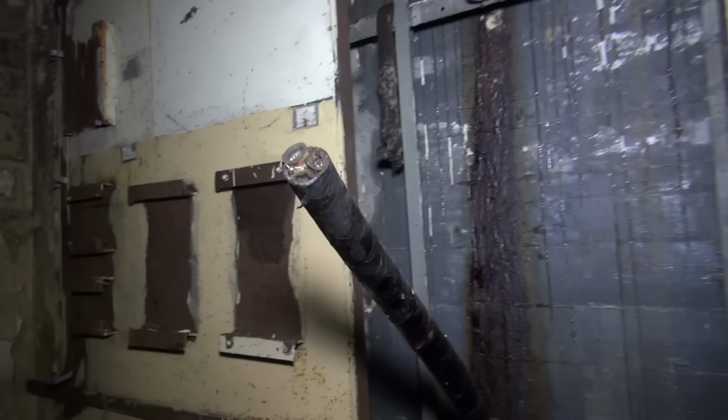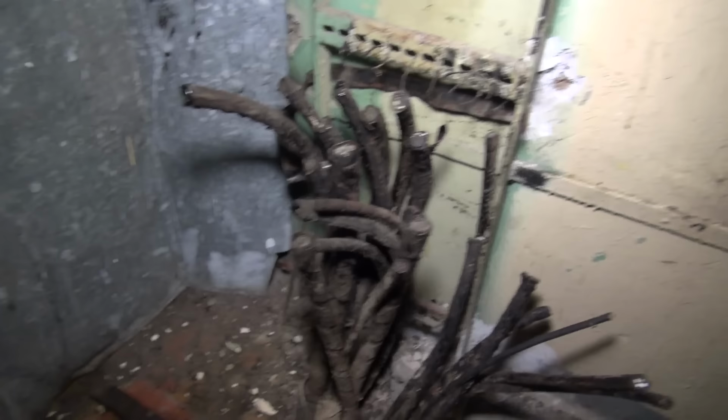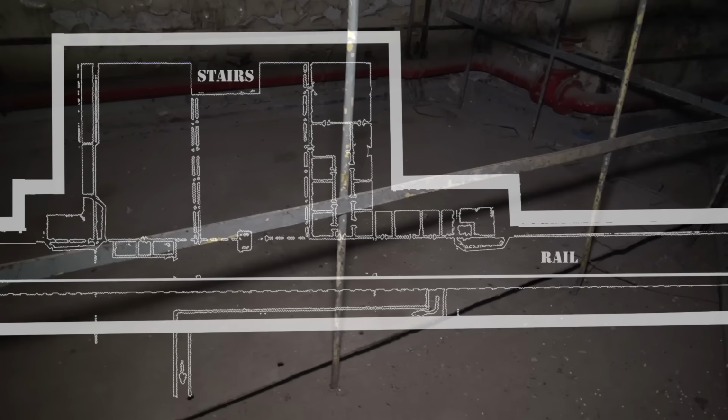Almost Project Lisa type cables. Everywhere, really, but this could have held a crane, and but even if stuff came out here or came up here from below.